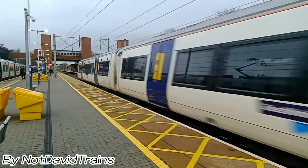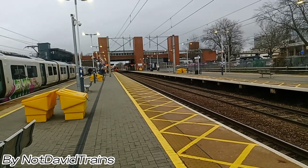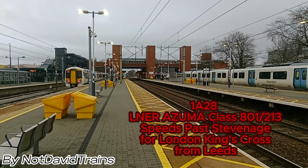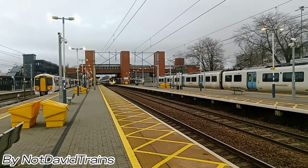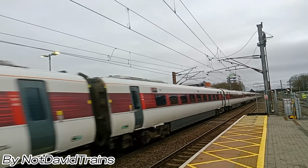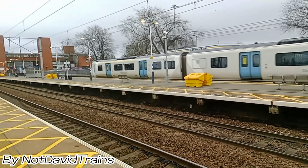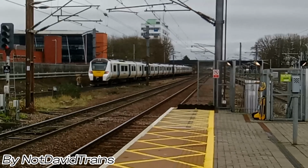1332, Navy service, pulling in, Stevenage for a full stop. Woo! Class 387 and 387. 201. Yeah, and an Azuma service passing Stevenage for King's Cross. So 1 2 3 4, I think, or 2 2 4. Just got a 700 here passing for London King's Cross from Cambridge. 700.09, the one I saw at Oxford.